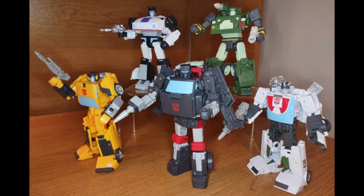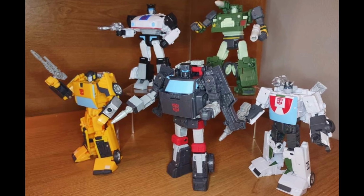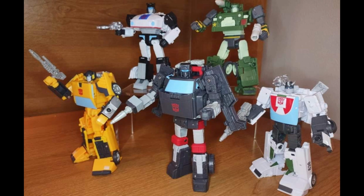All right, so we've got in-hand pictures of the Transformers Generation Selects Legacy United Autobots 5-pack, and it's in-hand pictures, so you don't get all the glamour shots. I think this is important. This is just a standard picture. You can see it for what it is, and I think these look good. I think in every case, these look better than the first ones.